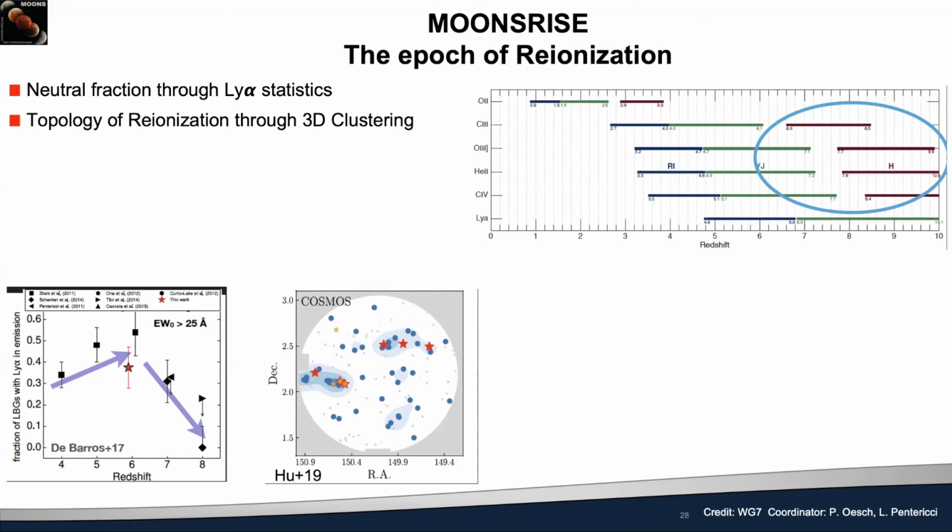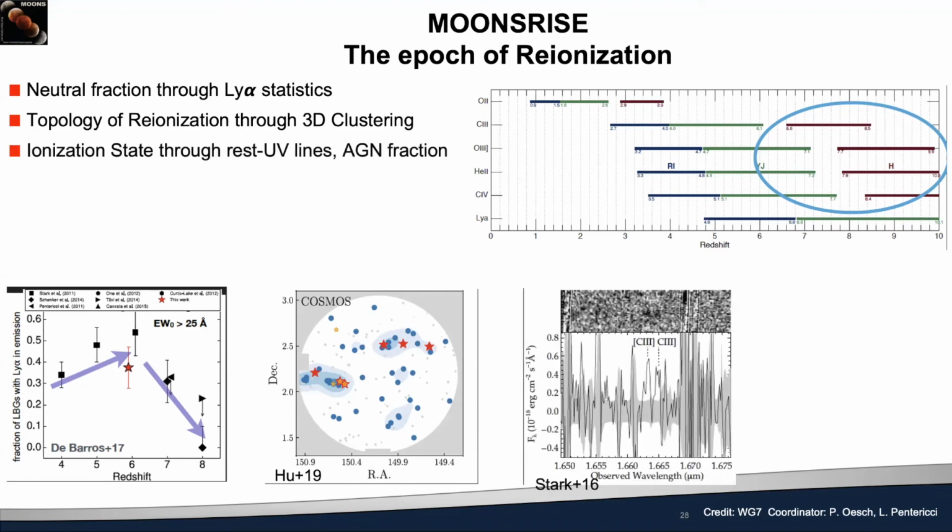And because we cover a large area, we can also look at the topology of the reionization and try to get the three-dimensional clustering of these bubbles of reionization that will occur at this redshift above 7. But because we can also observe other lines like carbon-3 and carbon-4, we can also look at the ionization state of these very primeval galaxies. At the moment, the number of galaxies for which we have these measurements is extremely small, and this will come within the large surveys.